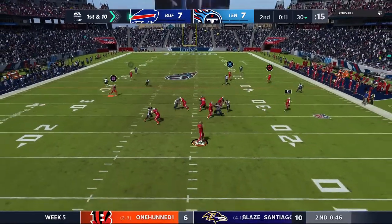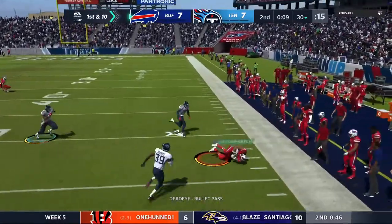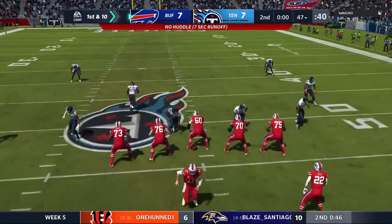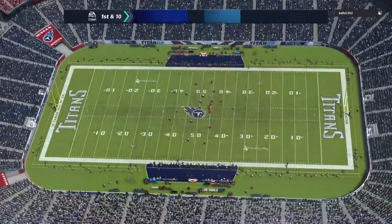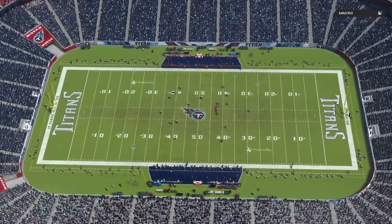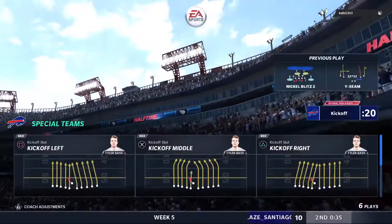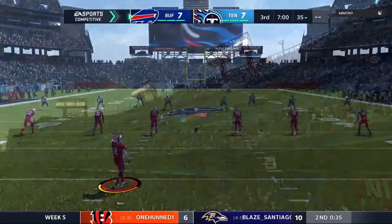Working out of the shotgun, here's Allen. He'll find Gabriel Davis. And able to get this one across the 45 before he's brought down. And they get 17 more on that one and another first down. So a touchdown apiece. That's what we have to show at halftime as they head to the locker room.